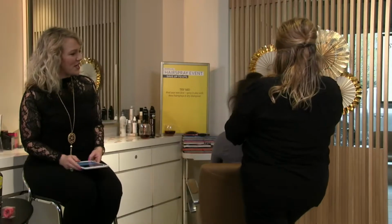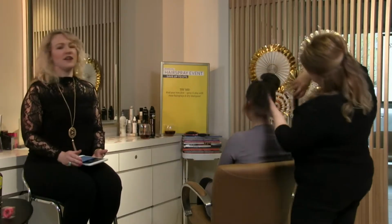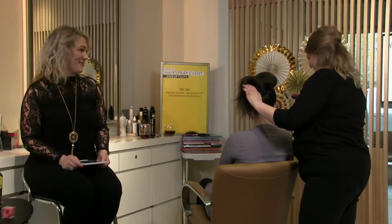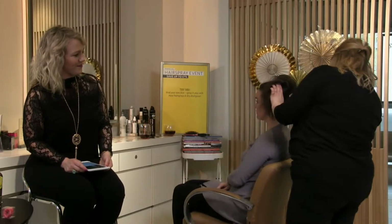So she's pinning and smoothing. It's looking good so far. You can see it coming to life. It immediately already looks better than my slick back, sweaty samurai bun that I do because I have little to no hair. But that's okay. Believe me, I have the same kind of hair, so I totally get it.